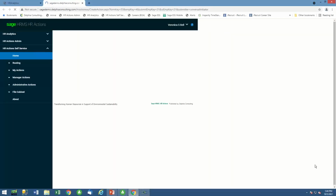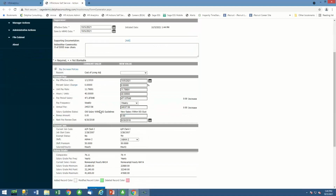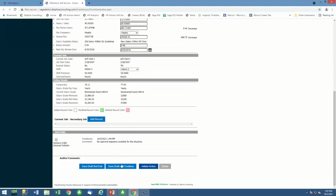I can just click on that and it will take me right into a workflow form where the user can come through and say, well, this is just a promotion, and I can put in a percentage increase. It automatically takes care of things.